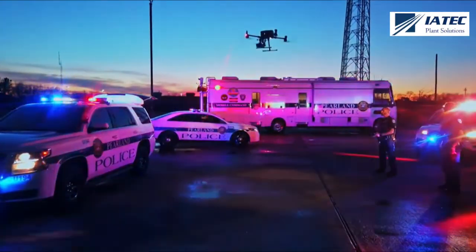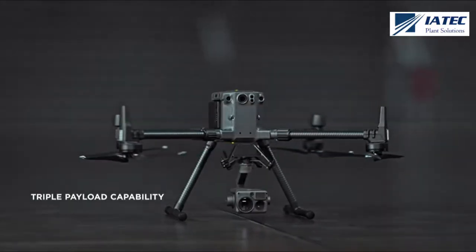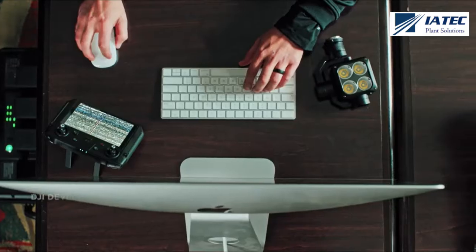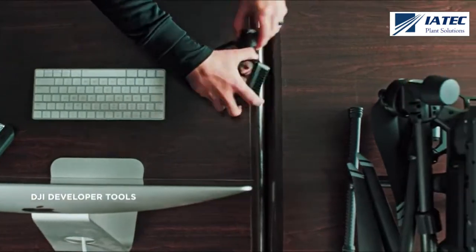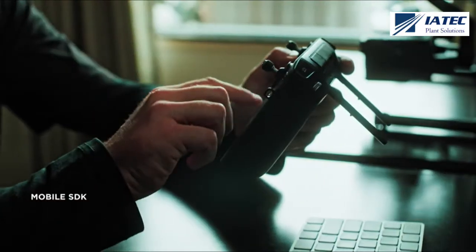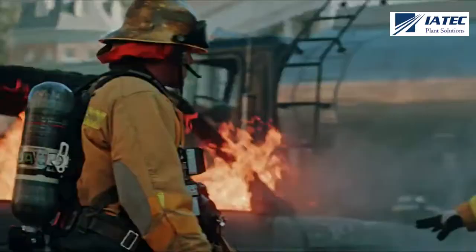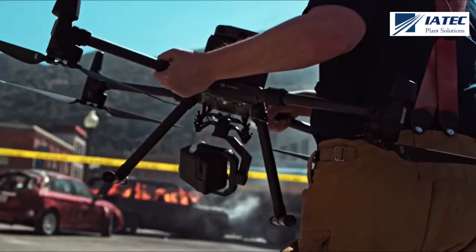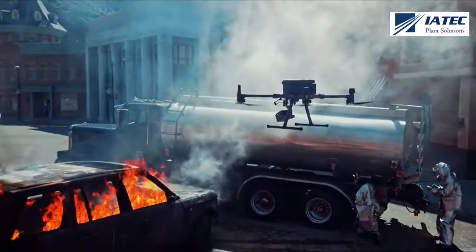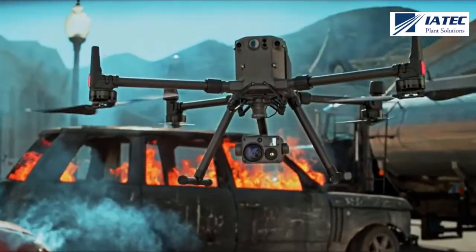If that's not enough, the Matrice 300 RTK platform supports up to 3 payloads simultaneously and 2.7 kilograms of total payload weight. Compatibility with DJI's developer tools means you'll have access to a variety of industry-specific solutions in the months and years to come. In a world that demands more, we've reimagined what it means for tools to be tough, reliable, and intelligent. The Matrice 300 RTK and Zenmuse H20 Series, rewriting the standard for industrial UAV solutions.